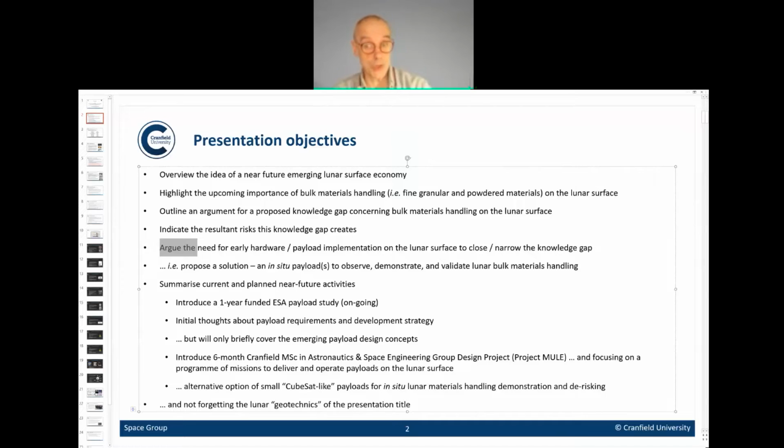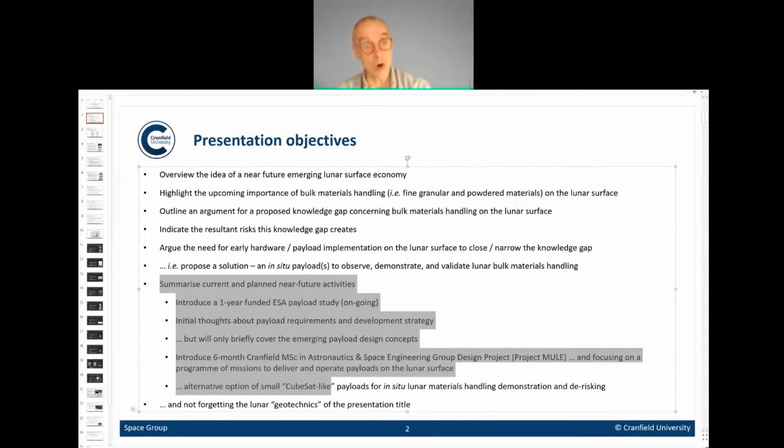So that really builds up the case for what we're doing, and then we will start looking at where we are in terms of a proposed solution, which is one or more payloads to go onto the lunar surface, what they are, how they would potentially operate, and what they would do to try and close that knowledge gap. And then this last batch of items is very much to give you a flavour of the current work, where we are with projects which are very much ongoing and certainly not yet complete.